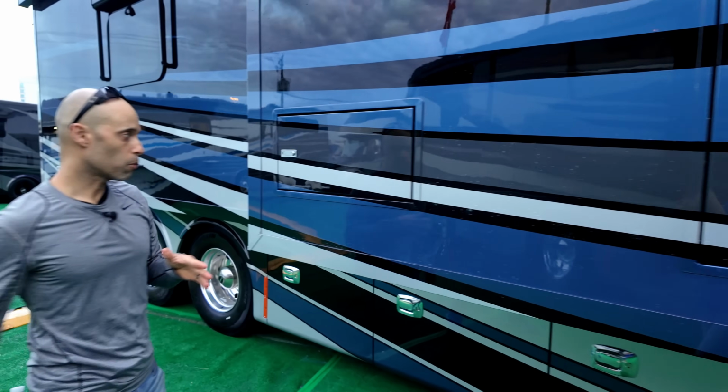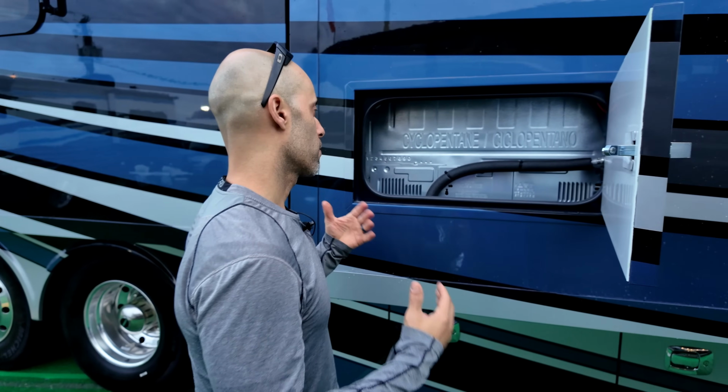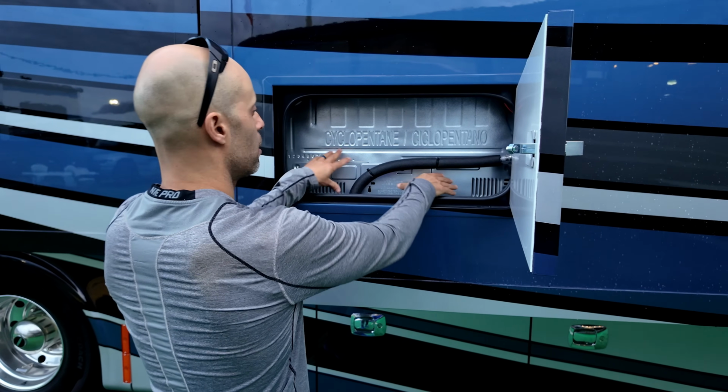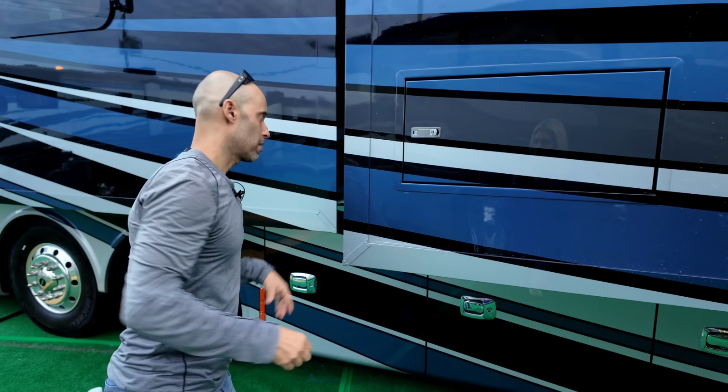Now, one thing that Tiffin always does, they give you access to the back of the refrigerator. That's so important. So if there's ever an issue with it, you have to get a tech out, you have access to everything here, because sometimes getting those refrigerators out is really not fun.